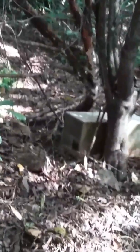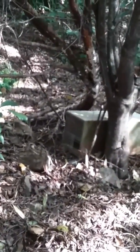It's a bird nesting box to encourage birds like waxeyes and fantail. This is a stoat track coming up here. Conservationists are always working on trying to eradicate stoats and rats too. They can be a real problem to the native bird species.